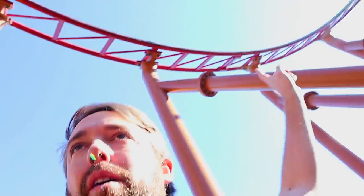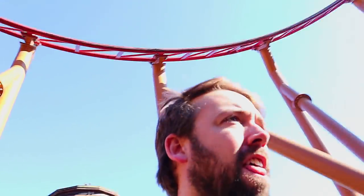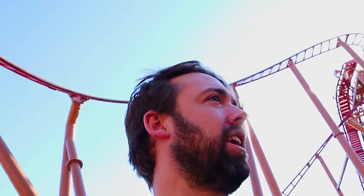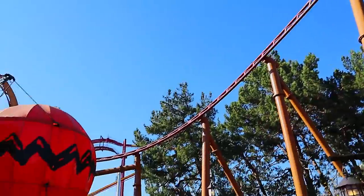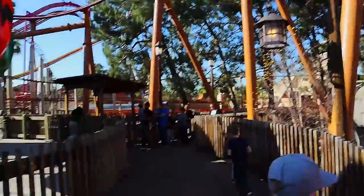All right guys, here's the thing. The first spin on that last ride that we just went on was right above me. And I think that my hat fell down somewhere around here. It was right around this spin right here where I lost it. So it might be close.